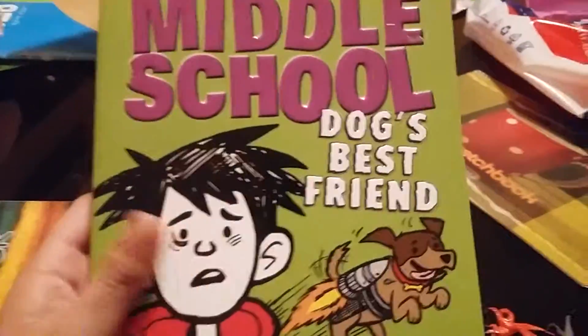Oh yeah, got some new stuff in the bookstore. Here is my change, $45 change. So this book, I got this book. So I'm just gonna show you everything I got.